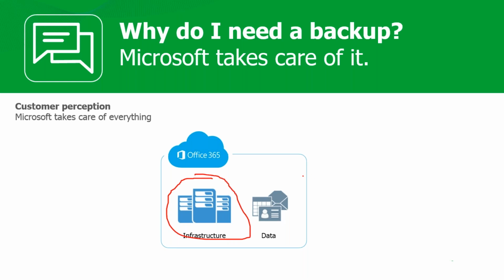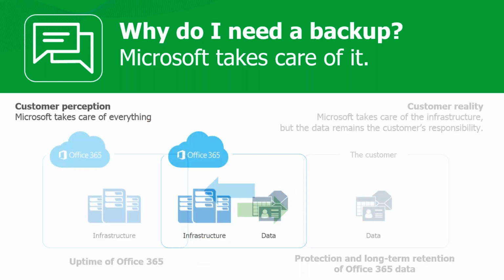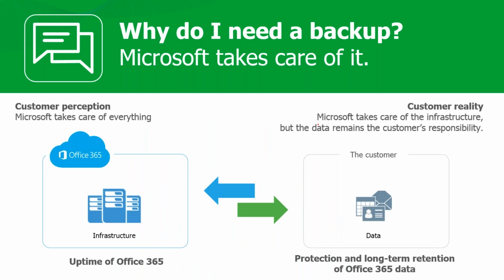They take care of the infrastructure. They take care of the data. All of this is protected within the cloud. But the perception is much different than the reality. The reality is so much different. So your perception may have been Microsoft takes care of everything. Fair enough. But they are only responsible for the uptime of Office 365. The customer reality, or your reality, is that Microsoft takes care of the infrastructure, but the data that resides within the service is your responsibility. And it's your responsibility to protect it for long-term retention needs.